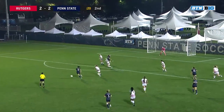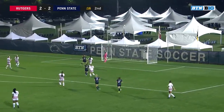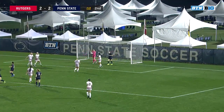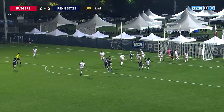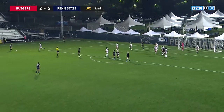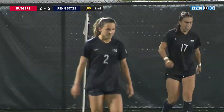Here's Coffee. Coffee to try to win it in the final seconds. Coffee takes the shot. Saved by McClellan. It'll be a corner kick. They got to hustle. They need a ball as well. Clock's going to keep on running. Can they get to it in time? Corner kick coming in. Final seconds. Snapped out of there by Rutgers. And we will have overtime.